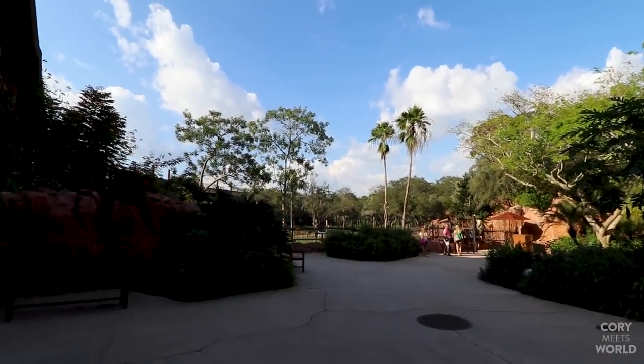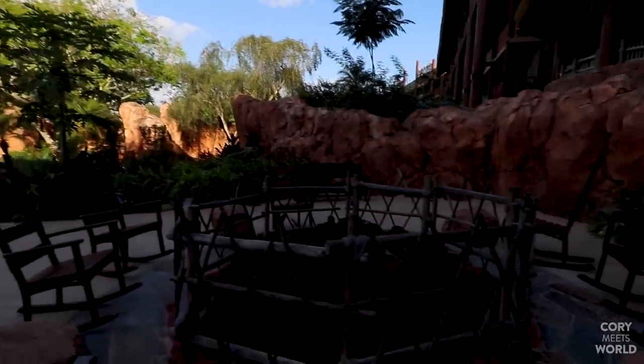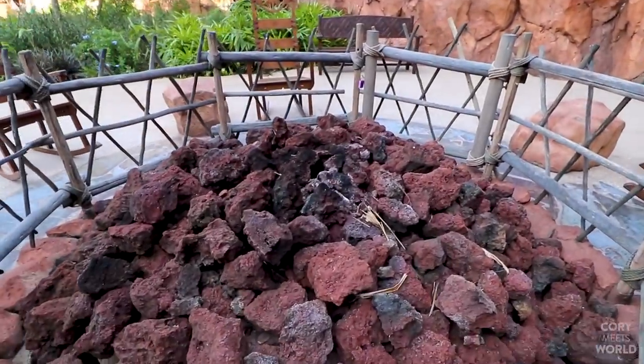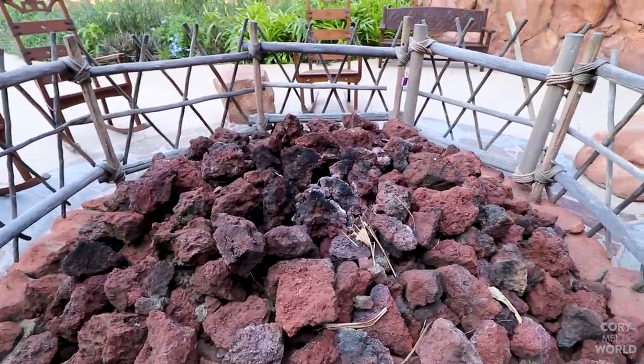It's just really relaxing and tranquil out here. And last night, I actually came and sat out here for a little while, and this is pretty cool. At night, this lights up. I think it's gas powered, and it's a nice fire going at night.